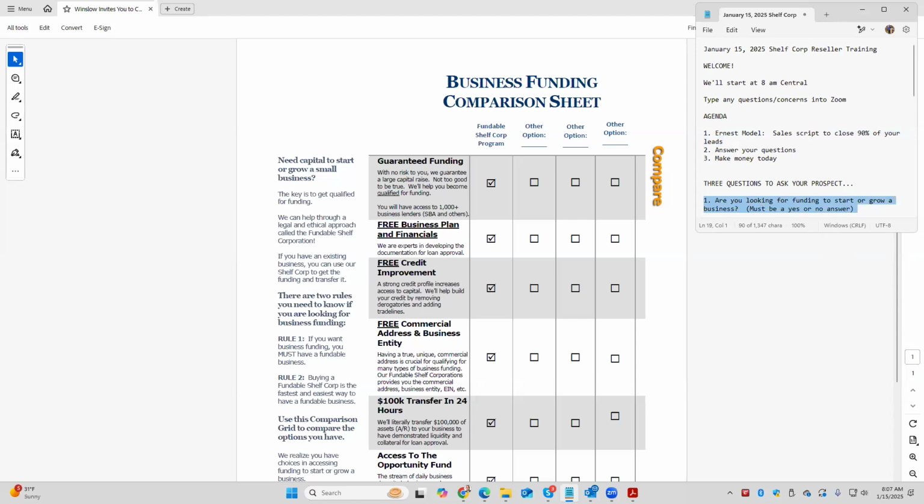Now, where do we go from there? This is where it varies a lot. So let's move on to the second question. And this shouldn't be a surprise. This is very consistent with what we've talked about on prior trainings. Then you follow right up because you're going to get a yes or no out of them. You don't want to allow people to tell you their life story. We want a yes or no, and then Ernest is going to fire right off. Okay, great. Do you currently have a fundable business?